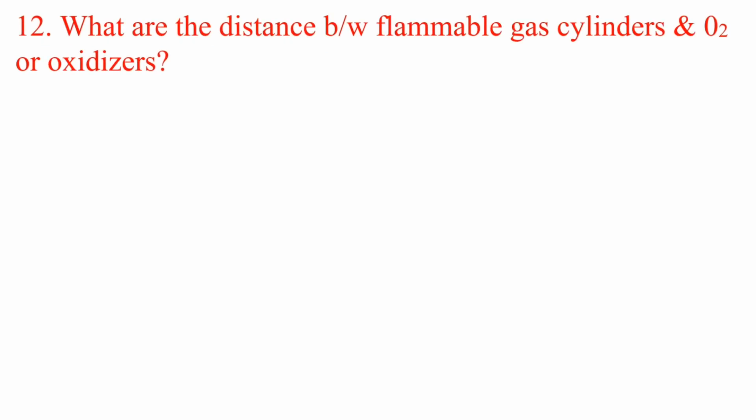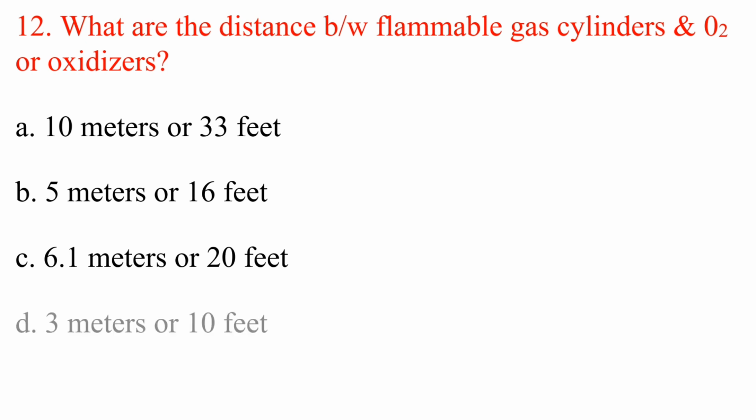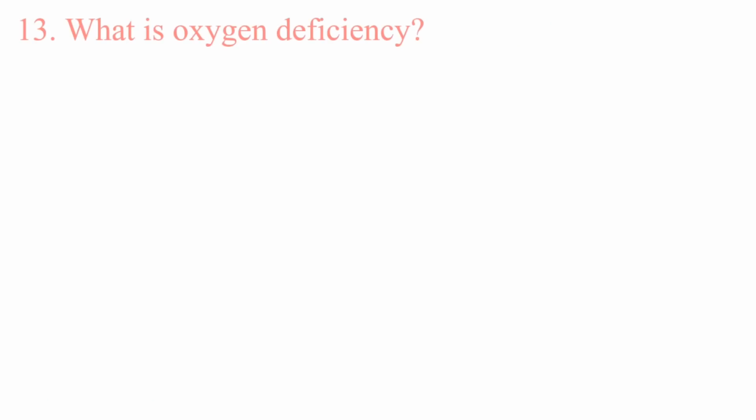Question 12. What is the distance between flammable gas cylinders and O2 or oxidizers? A. 10 meters or 33 feet. B. 5 meters or 16 feet. C. 6.1 meters or 20 feet. D. 3 meters or 10 feet. Answer. C. 6.1 meters or 20 feet.